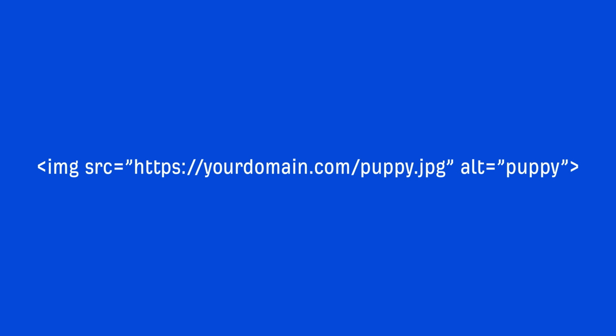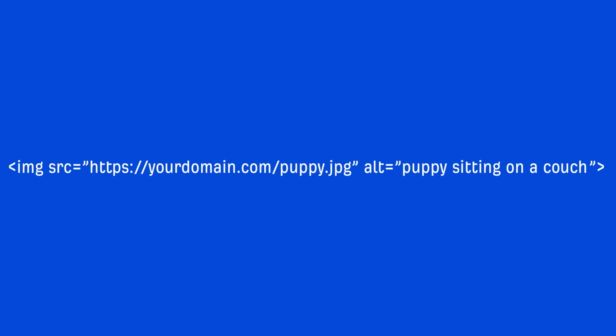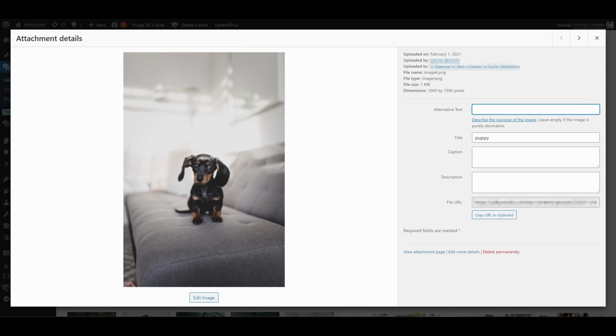Now, looking back at the syntax, our alt text isn't exactly descriptive. So let's change that to something like puppy sitting on a couch. If you use WordPress, just add your alt text here when inserting your images and the CMS should do the rest.